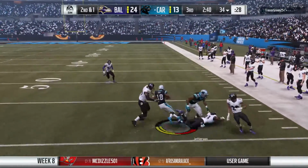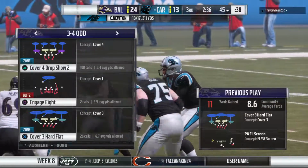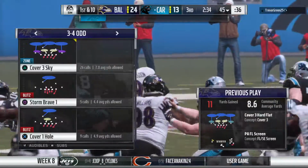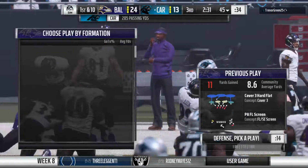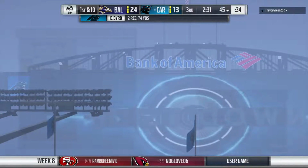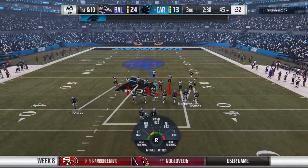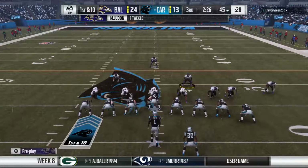Newton now to throw. It's complete on the bubble screen. That's Bird. And brought down, but not before reaching the 45-yard line. Give him 11 yards that time and a new set of downs. Newton now 6 for 6 since coming back out of the locker room. It's 1st and 10.